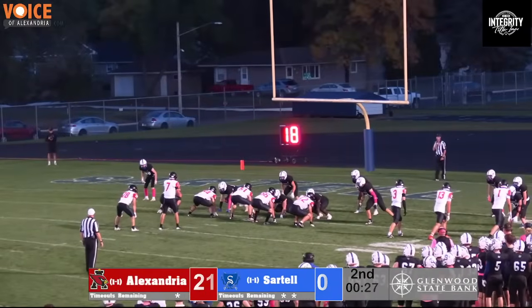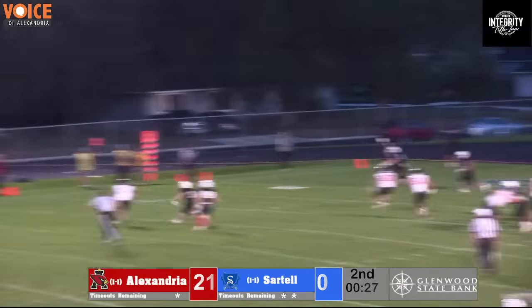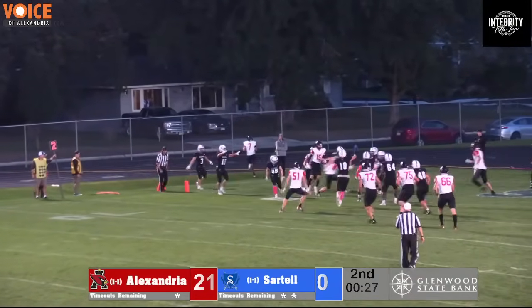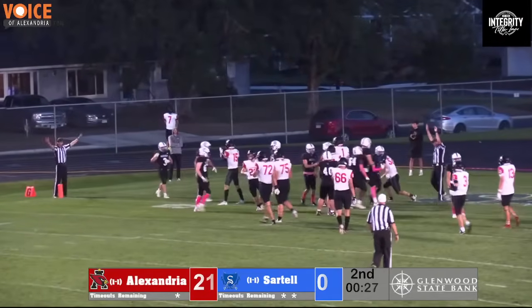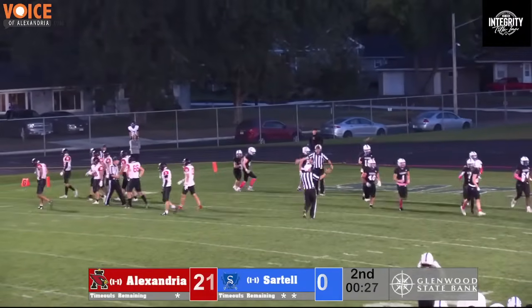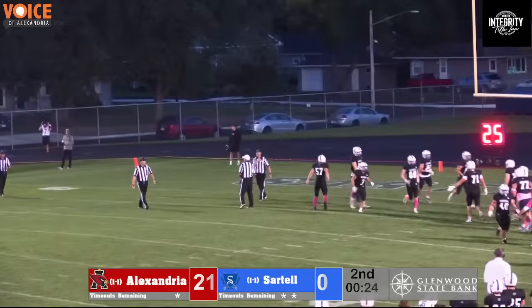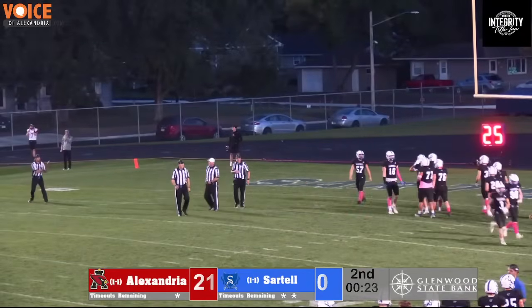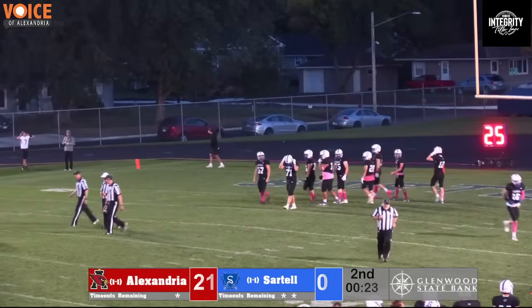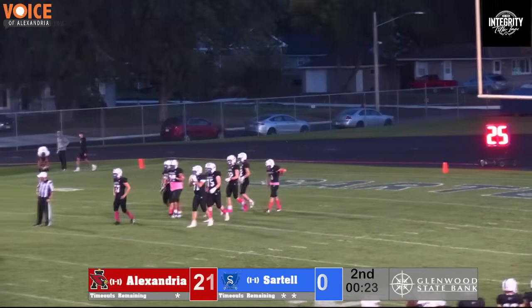Talon Witt working out of the shotgun for the Alexandria Cardinals, and he will roll to his left. Now pumps once, gets wide left side. He's going to run. Now he shuffle pitches it into the end zone, and it's going to be intercepted. Oh, my. The Sartell Sabres are going to get a recovery as that ball got picked off in the end zone. And Nathan Tangen, I believe, is going to get the interception for Sartell. So the Sabres turn Alexandria away down in the red zone. And the Cardinals suffer their first turnover of the night.